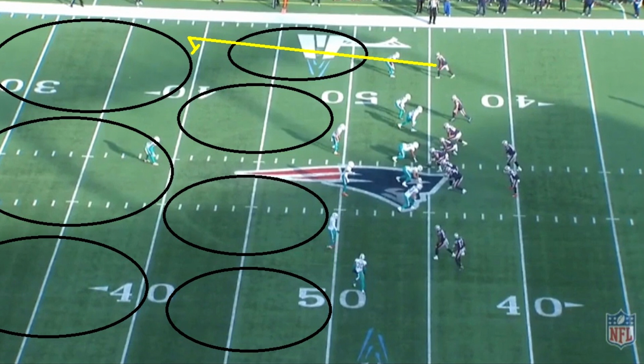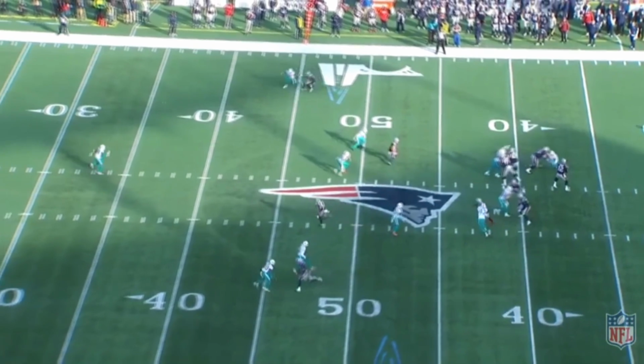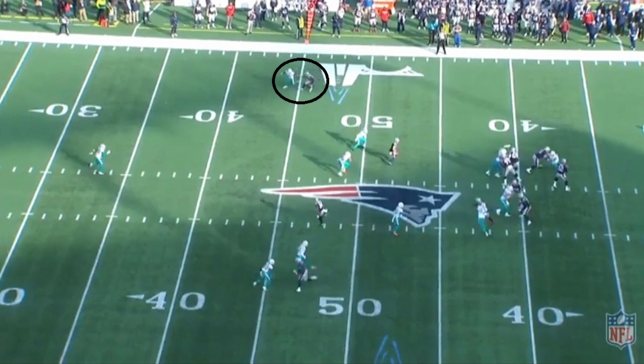He can't let anybody get by him, and since this route starts off as though it could be a go route, this now means that there probably will be some separation, and there is going to be some separation. Again, as you see on paper, nothing crazy open, but there definitely is a window where the New England Patriots and Tom Brady should be able to make this play work.